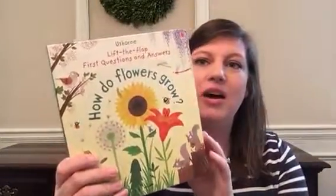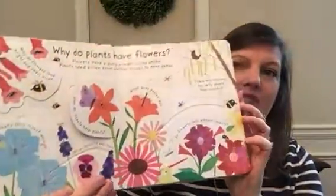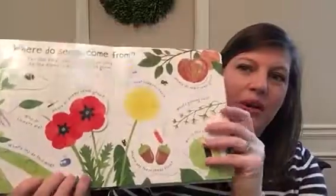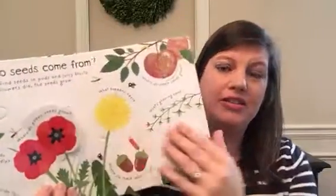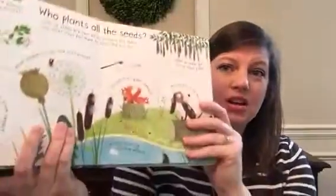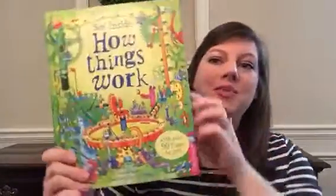We have some Lift the Flap questions and answers books. How do flowers grow? And this just teaches you all about flowers, what they need to grow, how other things can benefit from flowers. This is great in a classroom or just if you want to learn all kinds of stuff. This is one of our favorites.